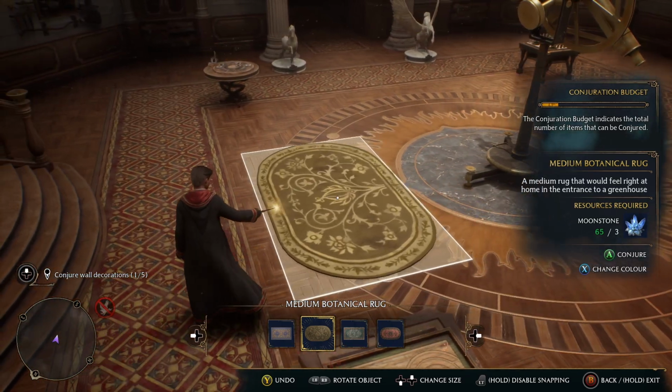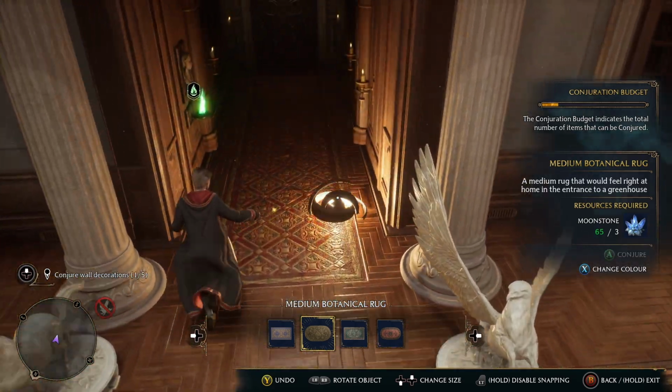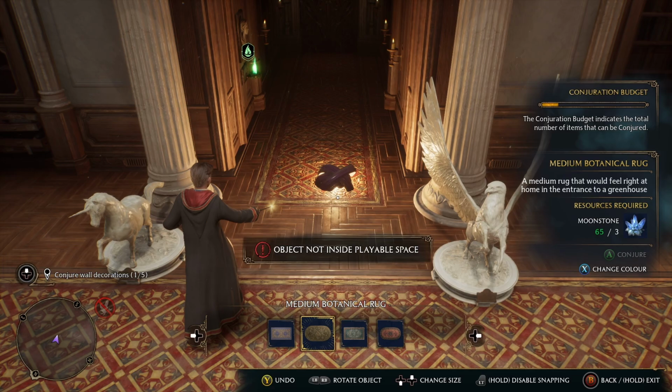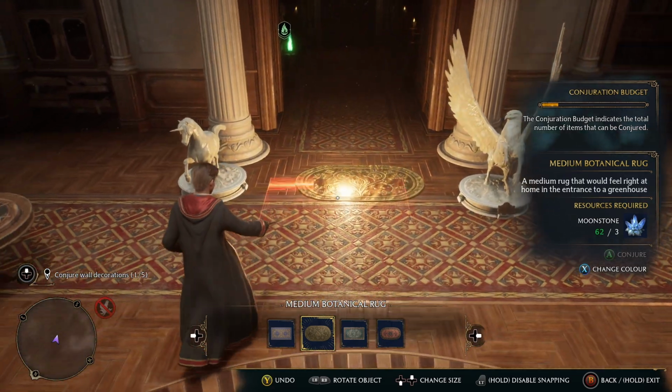I guess let's have a small rug for people to wipe their feet on as they come in. Oh, there is a flame thing in here. I can't put it there. Okay. I put it there. There you go. Wipe your feet on the rug when you come in, guys.